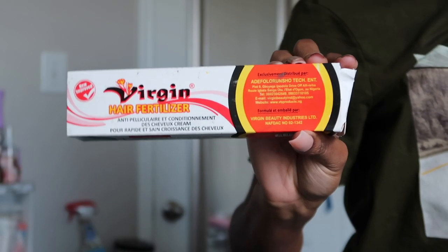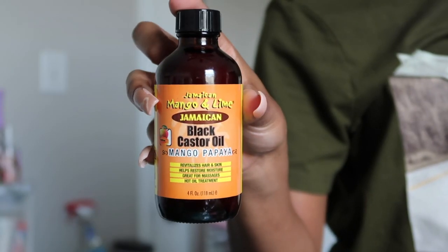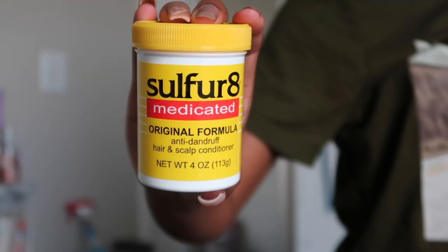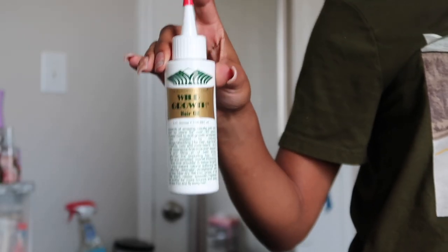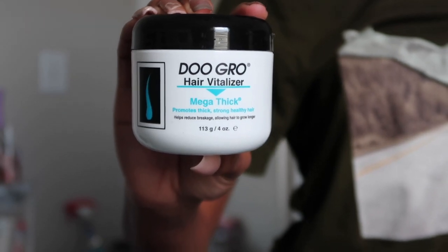I got me Virgin Hair Fertilizer, Jamaican Black Castor Oil. I got the mango one, and it smells so freaking good, you guys. I got me some Sulfur 8 medicated original formula anti-dandruff hair and scalp conditioner. Of course, y'all know I had to get the wild growth hair oil, the Doo Gro, the mega thick one that promotes thick, strong, healthy hair.